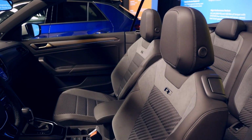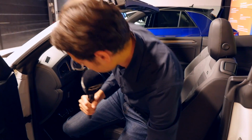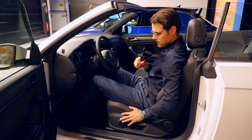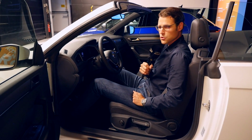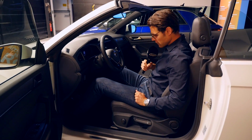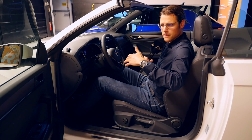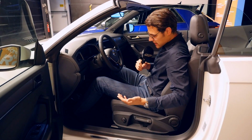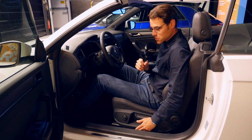I can compare it comfort-wise. Let me take a seat right here. Let's see if that makes any difference in the seating comfort. So it also feels good. You feel that you have a little bit more support. It's not too big of a difference. Sometimes the sport seat is less comfortable, or sometimes the sport seat is more comfortable. Here in this case, I think they both come somewhat close as for the seating form, so it doesn't make too much of a difference.